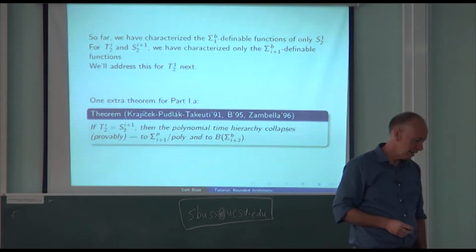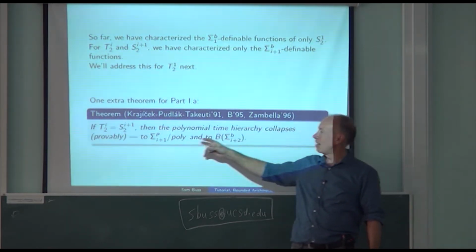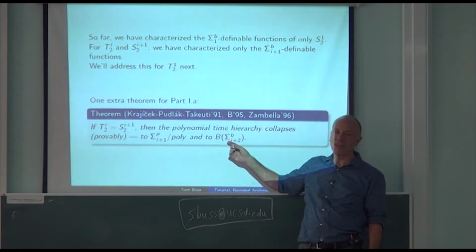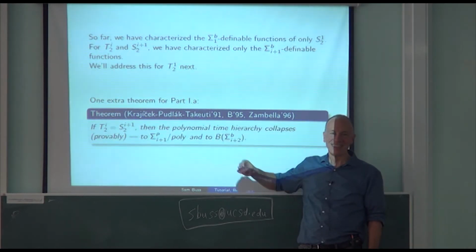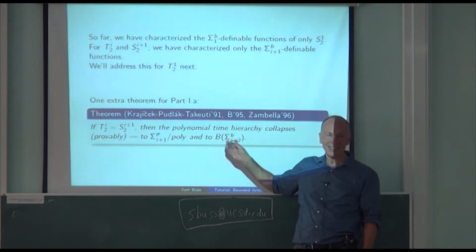Okay, there are two comments on this slide. Let's do the second comment first: although I just said S_{i+1}^2 is conservative over T_i^2, in fact, if they're equal, so that means they're rather similar in strength, but if they're actually equal, then the polynomial hierarchy collapses, provably in these theories of arithmetic. So it's unlikely they're equal, but who knows? Maybe the polynomial hierarchy does collapse. But the general conjecture, and we have some experts in the room on this too, would be that the polynomial hierarchy is distinct. All the levels are different, and that would mean these theories are distinct.